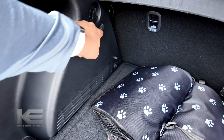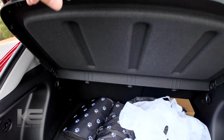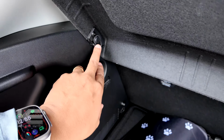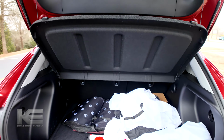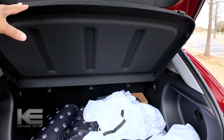But what that's designed for is, if I want to take this piece off and slide it in, I can actually slide it into place. You can see there's a little anchor here and then a piece right here. So it actually slides and locks in those two anchor points. So I can put the cover behind the seat, allowing me to get more room in the back without having to take this guy completely off and leave it in the house.